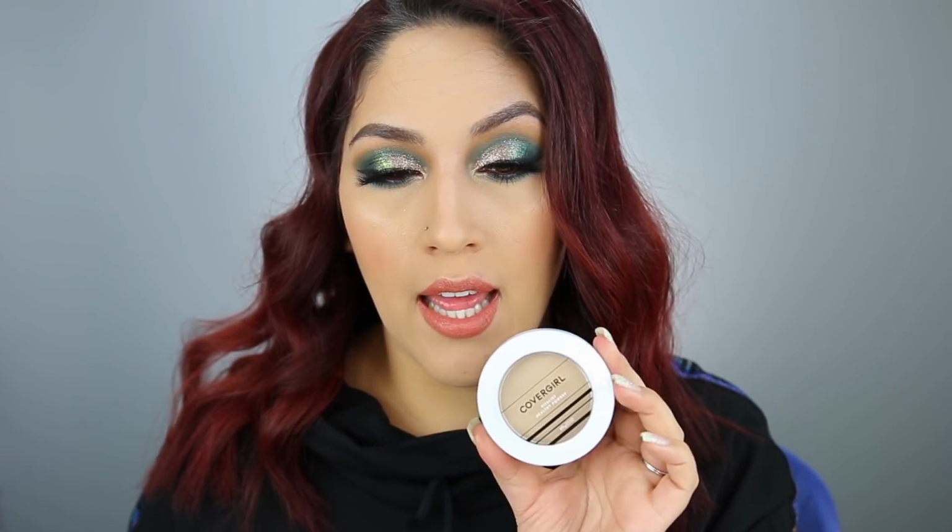I love this powder because it just looks very airbrushed. Your skin looks airbrushed, and it just gives you a little extra coverage. I have really been blown away every time I wear this powder. My skin looks really beautiful. So this is a beautiful powder from the drugstore that I would definitely recommend you guys checking out.